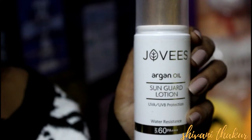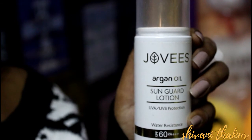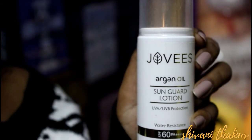This is so important, guys, to protect your skin from sunlight. So that's why I'm always using the sunscreen lotion, and the one that I'm using currently is Jovi Organ Oil Sun Guard Lotion UVA UVB Protection SPF 60 PA Triple Plus. This is especially for oily skin, and I have combination to oily skin. That's why I love using this.